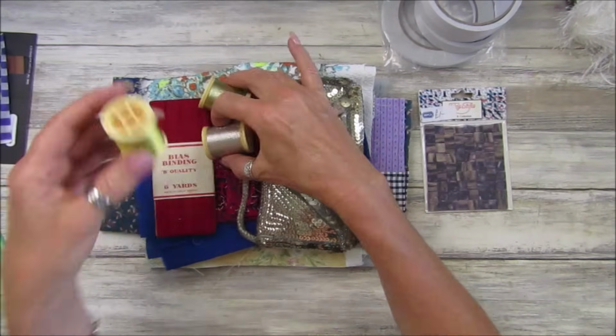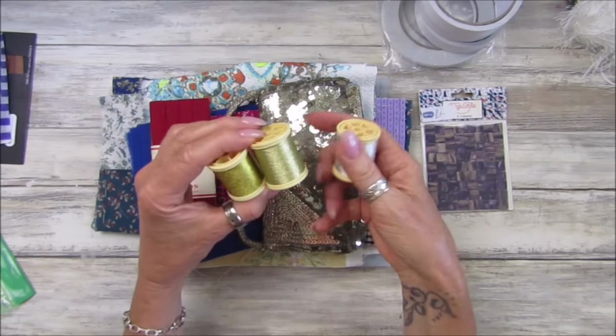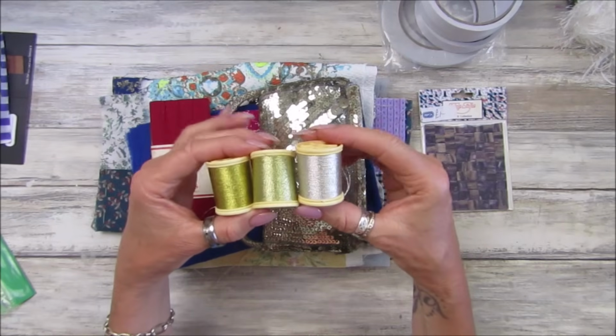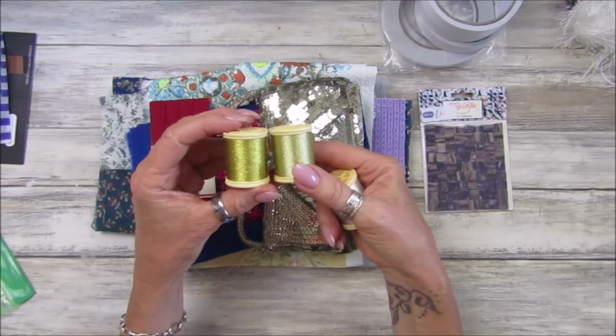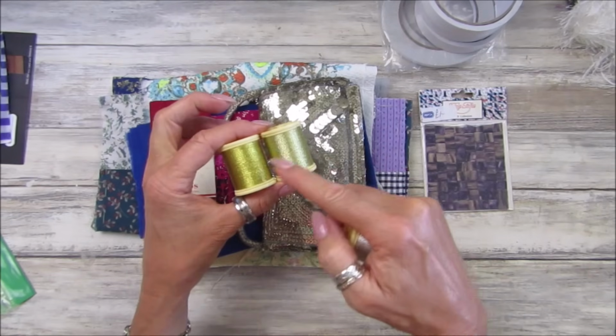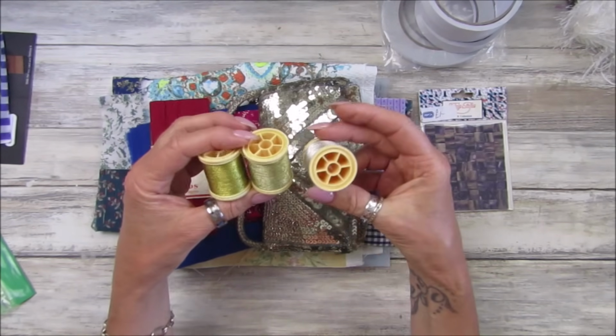So I got those, and then I got these. Now these were like 70p each in the charity shop, and I just love all these little bits and pieces just to pop into my stash. So we've got 2 different golds there and a silver thread, so they are lovely.